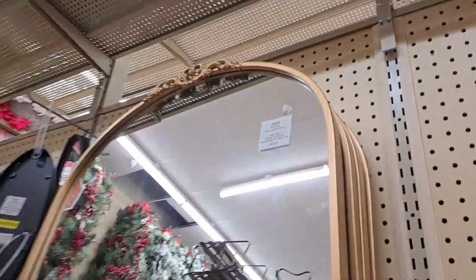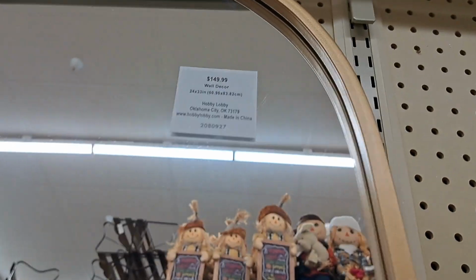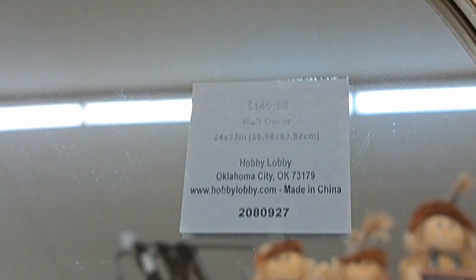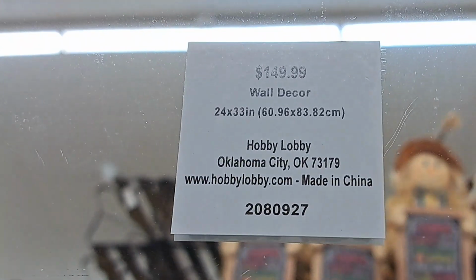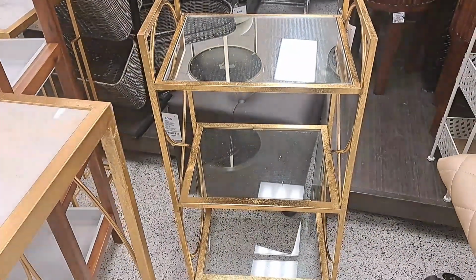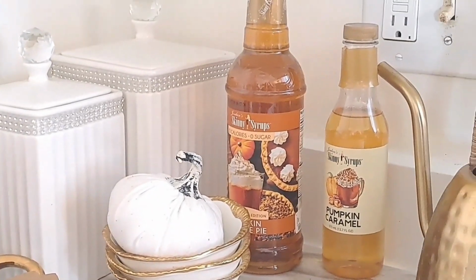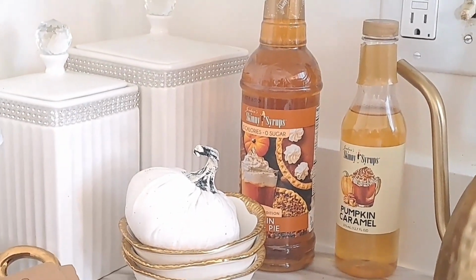So as you could see, I saw a plethora of beautiful mirrors, but I ended up getting the one that I showed you because I thought it would be perfect for my kitchen. So you're going to be seeing how I used the mirror and also this beautiful little stand that you will see in just a bit. So now we're starting with a little bit of the decor.